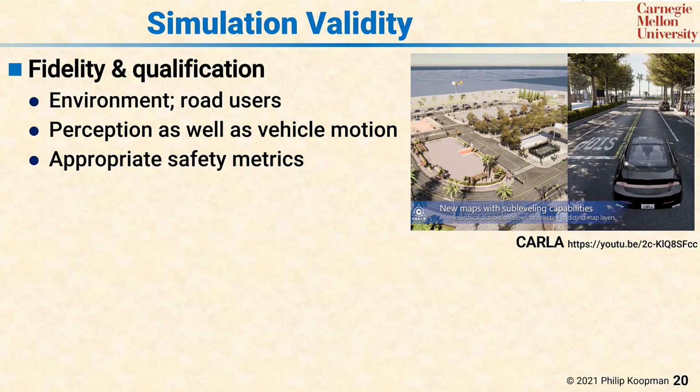Ultimately, this comes down to comparing the behavior of the real world with the behavior of the simulation and making sure that they're close enough that the expected safety prediction of the simulation campaign is predictive of the expected safety performance in the real world.